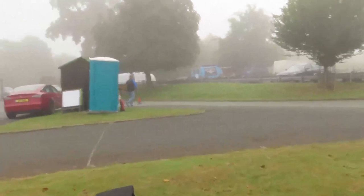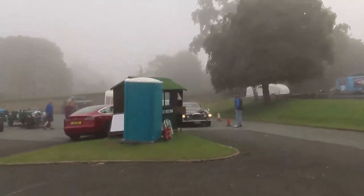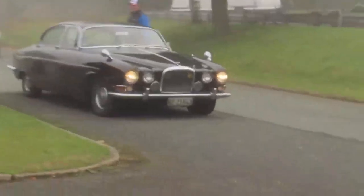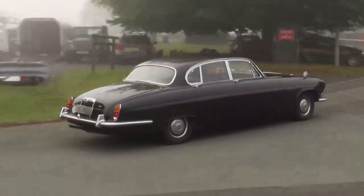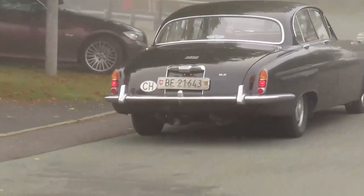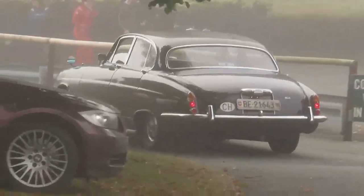Oh, hello. I've just seen something very interesting coming in now. Correct me if I'm wrong, but that is a Jaguar Mark 10. Am I right? That's really rare, that. Foreign registered as well. Left-hand drive. That is a real rarity. Automatic gearbox. That is a real, real rarity. You hardly ever see those.